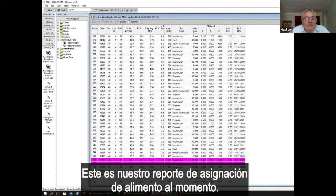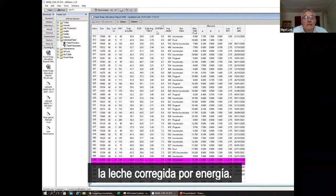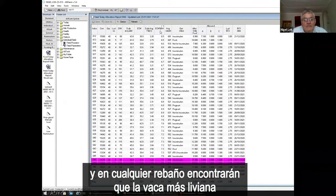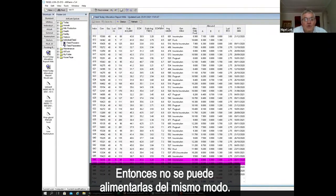So this is our feed allocation report at the moment, and you can see that ECM is the heading at the top there, which is energy corrected milk. And over here, I've arranged it on energy corrected milk as a percentage of body weight. Because no two cows are the same, and in any herd, you will find that the lightest cow is half the weight of the heaviest cow in the herd, if not more. So you can't feed them the same.